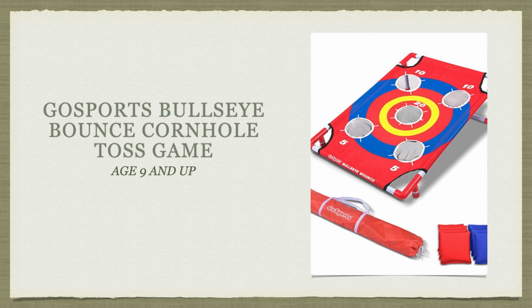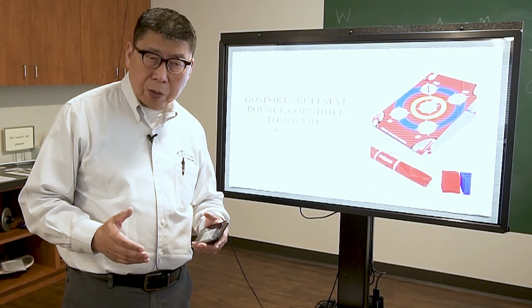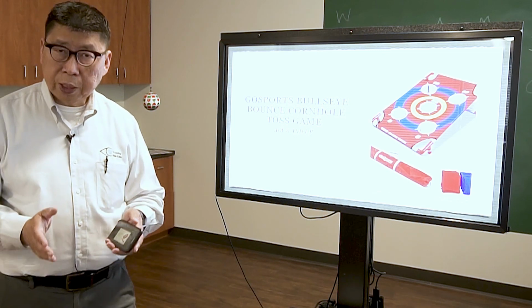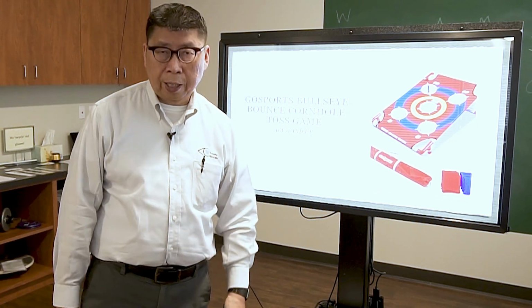This beanbag toss is also a great game, similar to the ring toss, but using a beanbag to throw at different openings. Great game for gross motor skill. And these are the games I want to introduce. Another 10 games, basically similar to the first series, to help them develop visual skill without hurting their eyes.